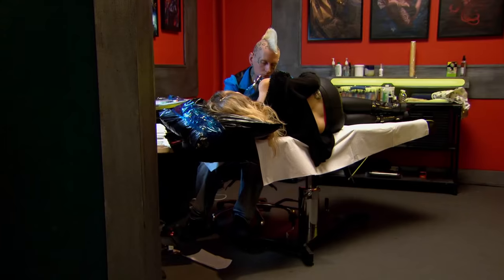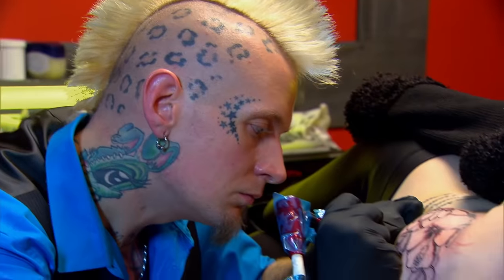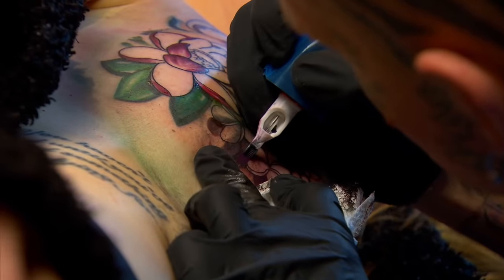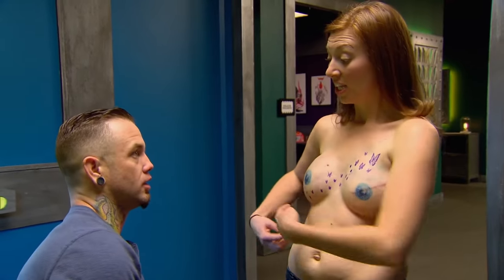The biggest challenge is going to be to make sure that she gets exactly what she wants and that she feels beautiful. Last challenge, I was in the bottom and I just squeaked by. I have no choice but to do a perfect tattoo so I can make it to the final three. I can't believe how well you're sitting.